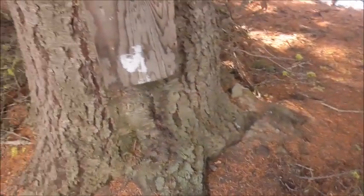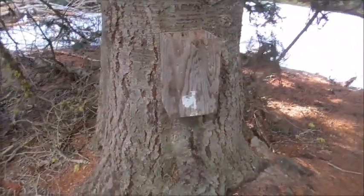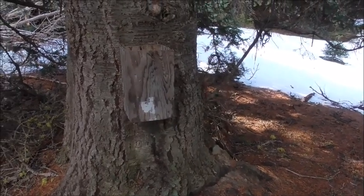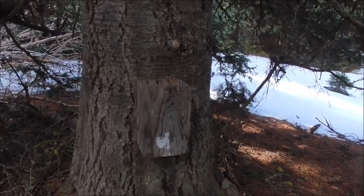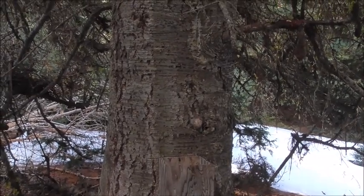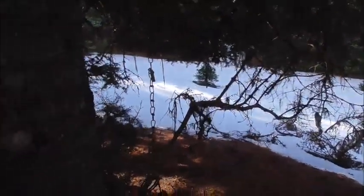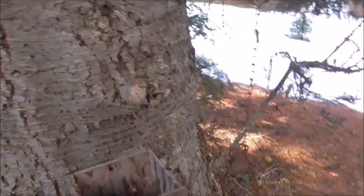But also, lower on the tree like this, you end up with more chance of catching the females, and you really don't want to do that if you want pine marten around. They're the ones that raise the young. So you want the males if you can do it. And they say if you put your trap 3 to 5 feet high on the tree, you'll catch more males for whatever reason. But this one, I doubt it's 3 feet high. It might be, but it's pretty low.